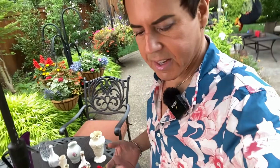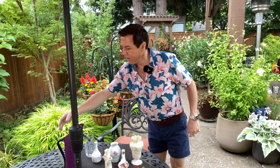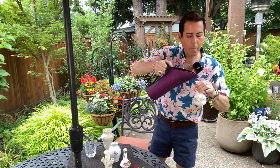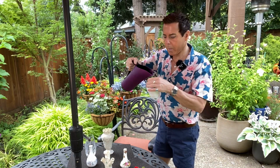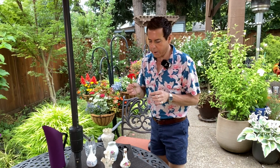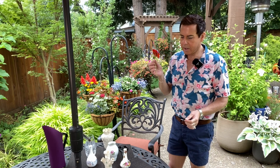So now I'm going to start picking what goes. I'm just going to let the flowers sing to me and place them on the vases. Matthew brought me some water, so I'm going to put a little bit of water in all of them. Okay, so this vivid red, I don't know. I think, you know what guys?